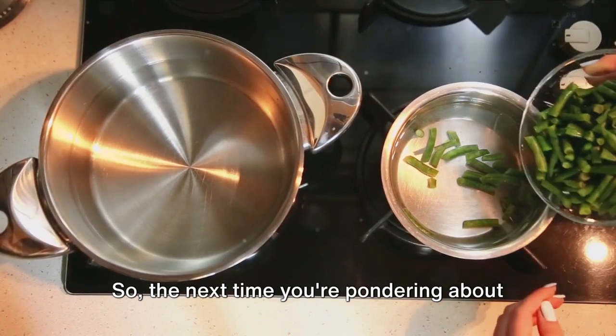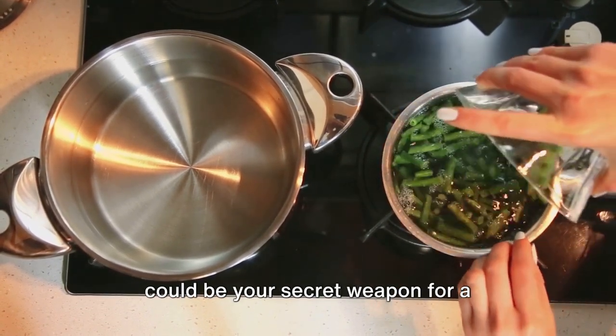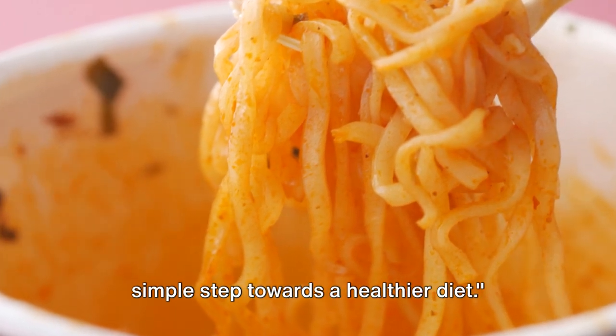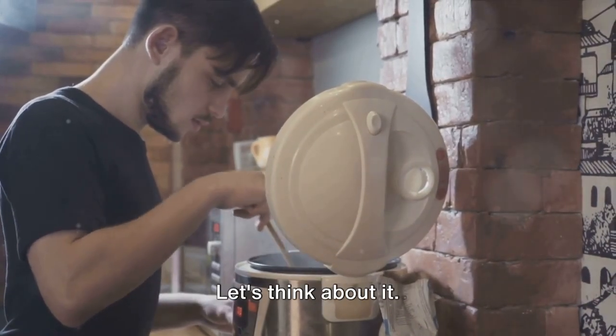So, the next time you're pondering about dinner, remember that pressure cooking could be your secret weapon for a nutrient-packed meal. Eating pressure-cooked food could be a simple step towards a healthier diet. Thirdly, pressure cooking is energy efficient.